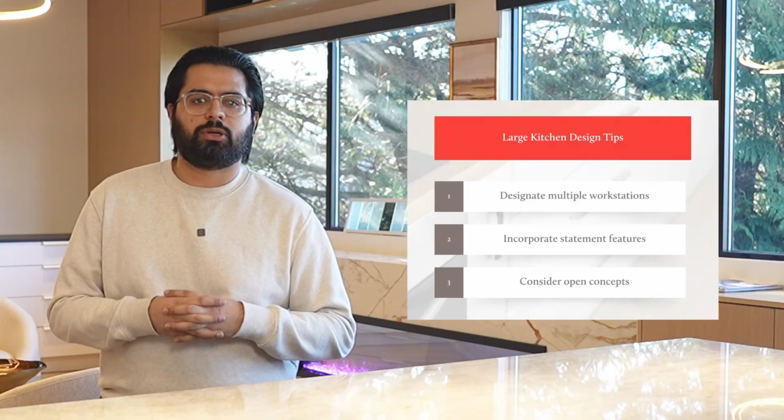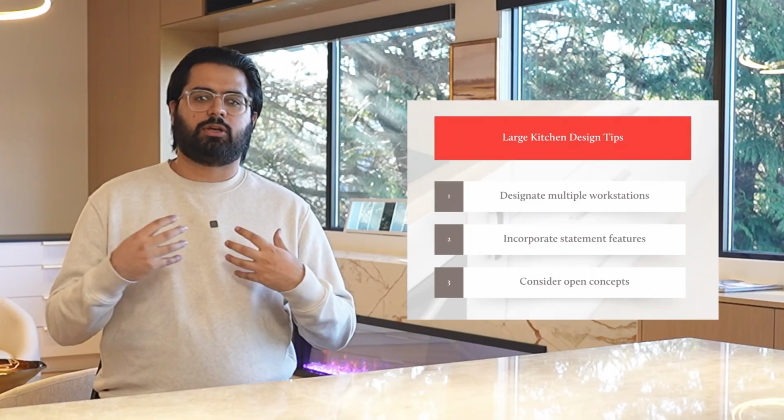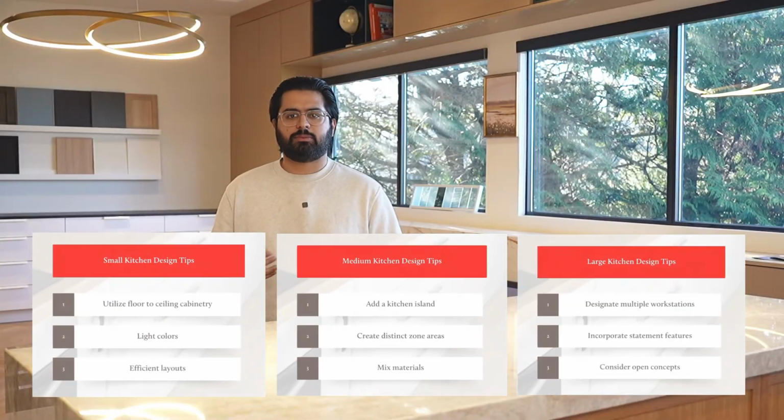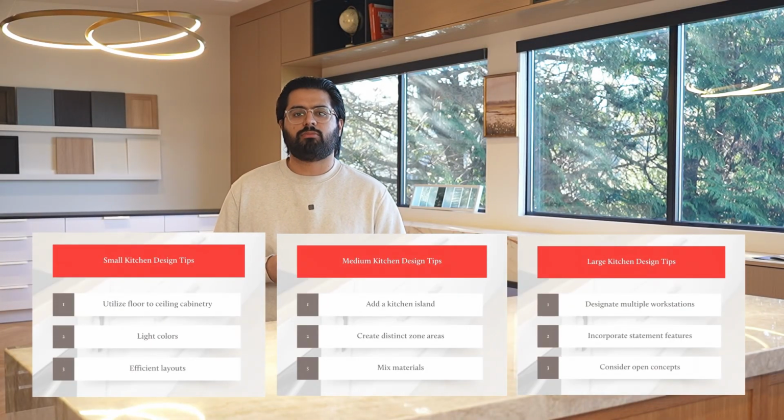And you're also going to want to consider open concepts. When you're in a large space, you want to really emphasize that, and having an open concept can really add a different feel to the space. These design tips can help you make the most out of your kitchen, no matter its size.